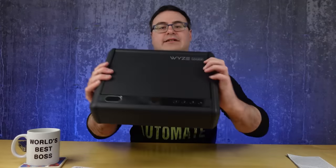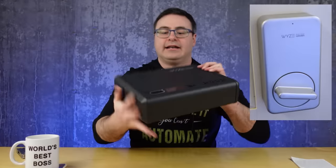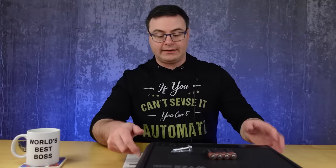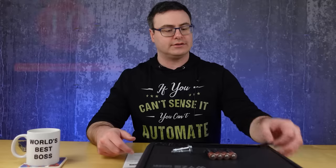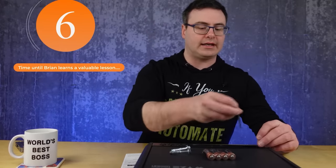One thing I'm noticing right off the bat is that they made this with Lockin again, and that was the company that helped them build the Wyze door lock. I know you guys liked it when I threw things at the camera last time, so I'm reading the manual. Looks like, okay, neat. That's where the keyhole is.